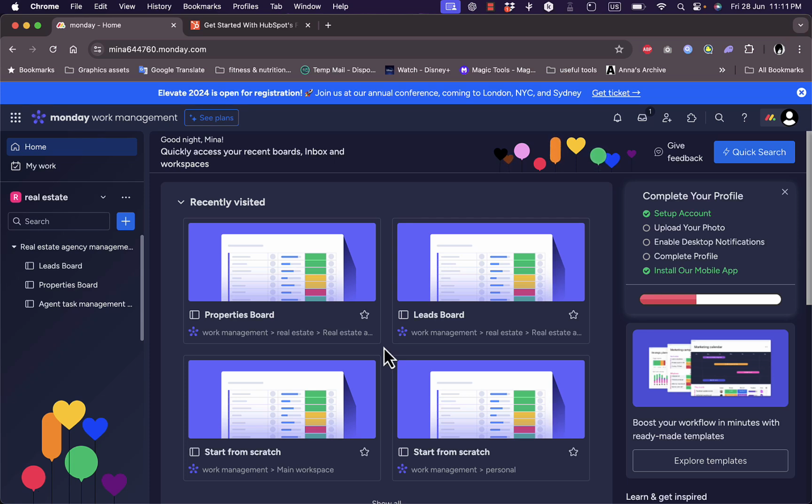And it also has limited marketing tools. I know it's not designed to be a marketing tool in the first place, but if we are comparing Monday.com to HubSpot, for the sake of this comparison, this is a con for Monday.com that it doesn't have marketing tools. And that's because it's not designed for comprehensive marketing management.